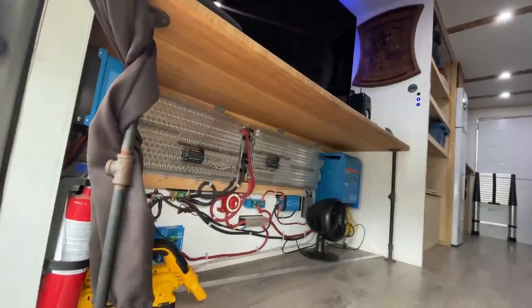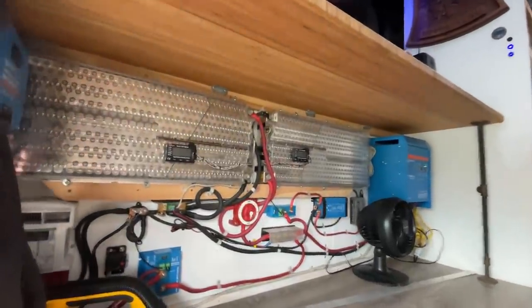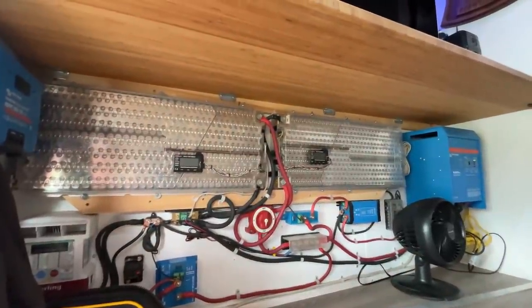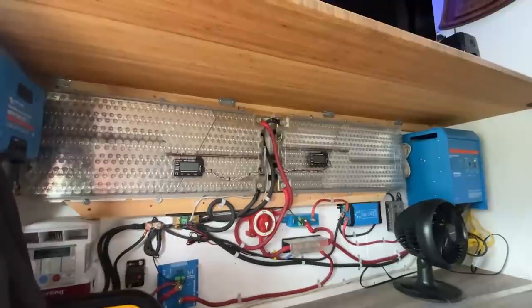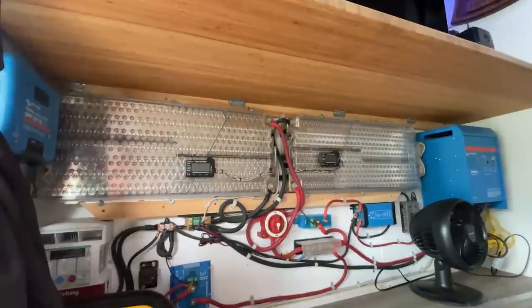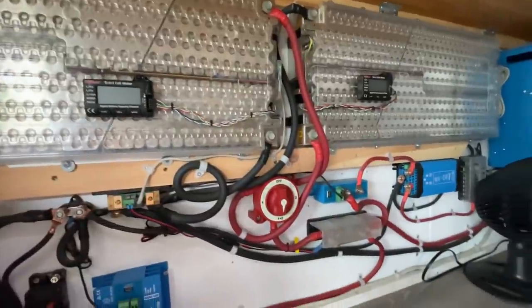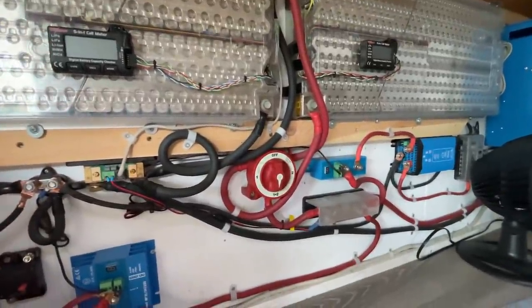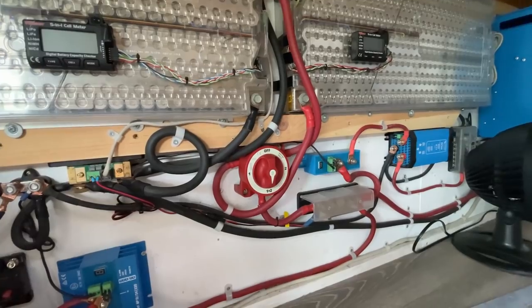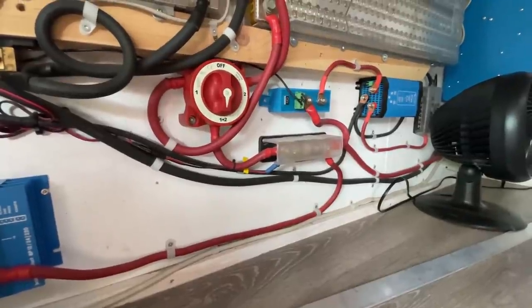Over on the passenger side as we enter, on the bottom, I have my electrical system, which comprises 2 Tesla Model S lithium-ion modules. In a Tesla, there's usually 16 of these. So I'm running 10.5 kilowatts of lithium right now. They're joined at the switch here, which allows me to disable or utilize just one of the packs at a time, which then goes to a fuse block.